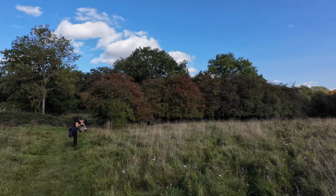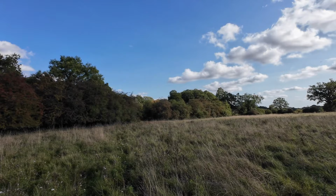Complete and utter naturally nature. Beautiful. I mean, look at these hawthorn berries on these trees here. And we're heading over there. So there's some huge sweet chestnuts over there.